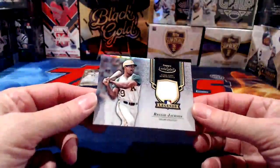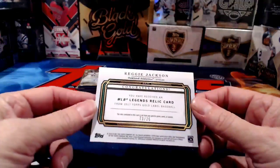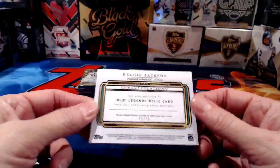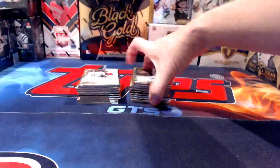Then our Reggie Jackson for the A's. Our game used materials hit there, well, relic hit, whatever. Topps calls them relics. I always kind of call them materials. I know they're technically relics, but that's just how I am.